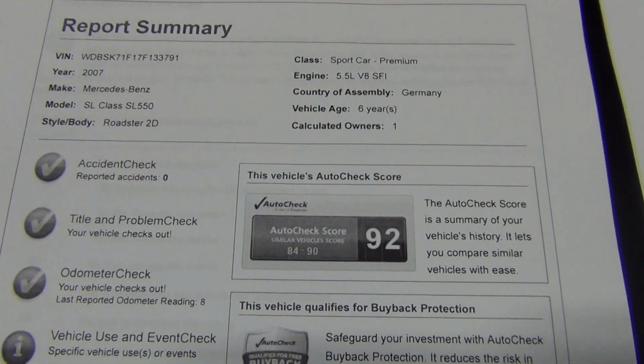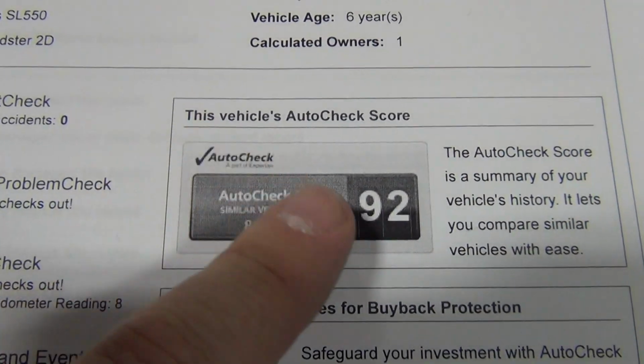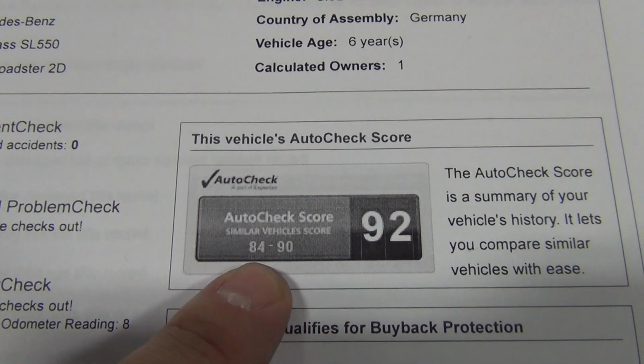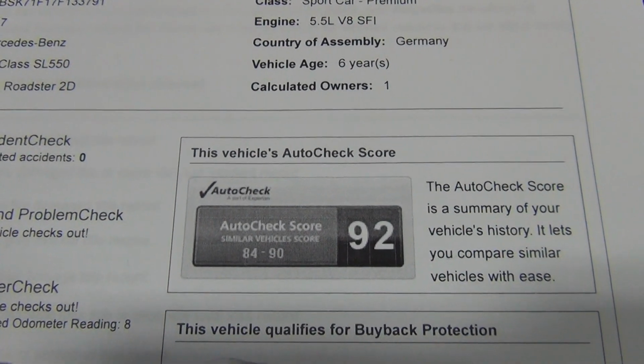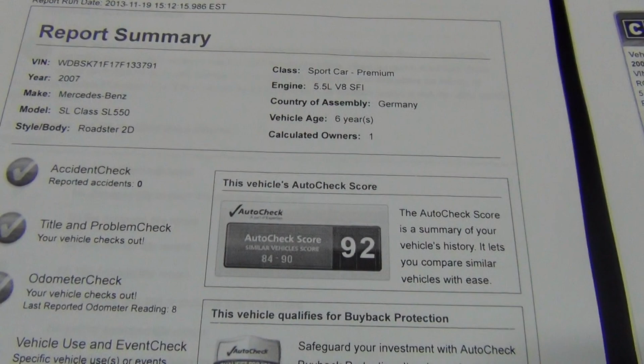The AutoCheck report, which is used by many insurance companies, has really good information as well. We use both reports, but they give the vehicle a score based on its history. This vehicle gets a 92. Most SLs of this year and vintage get an 84 to a 90, and ours is above the median level because of the clean history and only one owner.